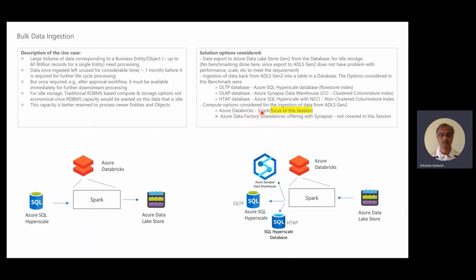The focus of this particular talk is restricted to the part where we work on the Azure Databricks alone. The diagram here depicts what I just covered. The fact that we use the Azure Databricks part to pull data from ADLS and benchmark the insertion into each of the Azure SQL Hyperscale OLTP, Azure Synapse Data Warehouse, and then the HTAB with SQL Hyperscale.